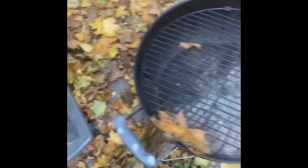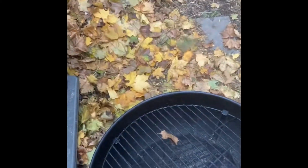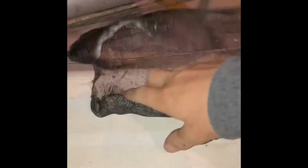Cold smoke my fish on this Weber kettle grill. It is possible, and I'm going to show you how you cold smoke on a Weber grill. You need to take some mesh like this, like one from a screen door or something. Then you just cut a piece out and you roll it up. Here, I'll show you after I'm done rolling it.